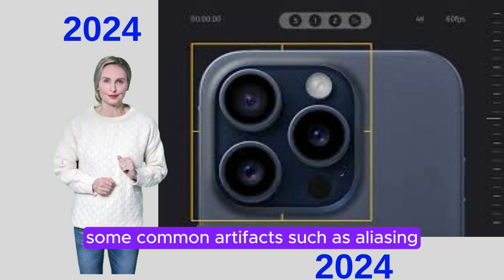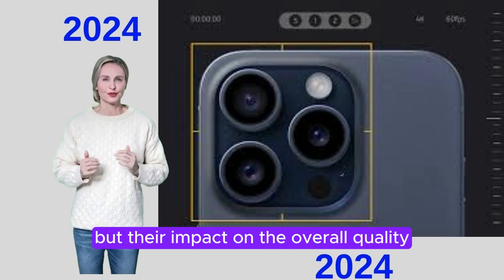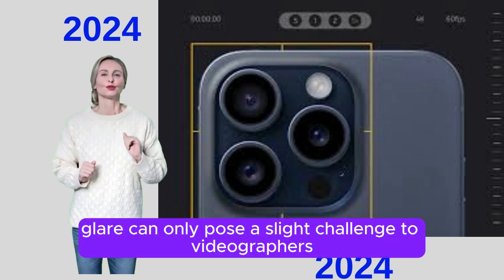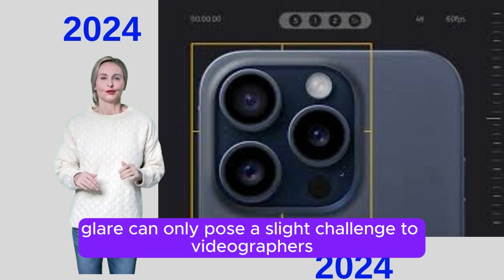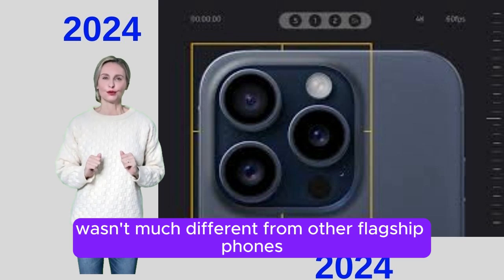Some common artifacts such as aliasing, flare, and ringing were still occasionally visible, but their impact on the overall quality was usually minor. Glare can only pose a slight challenge to videographers, but the iPhone wasn't much different from other flagship phones in this regard.